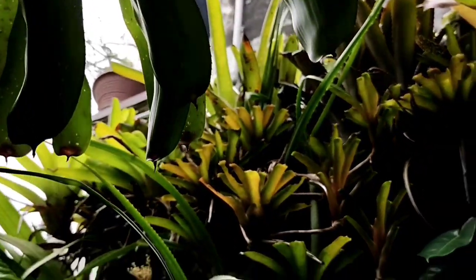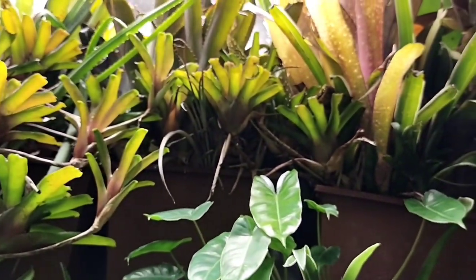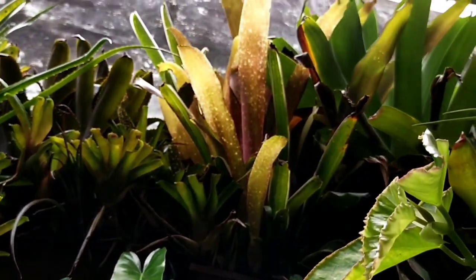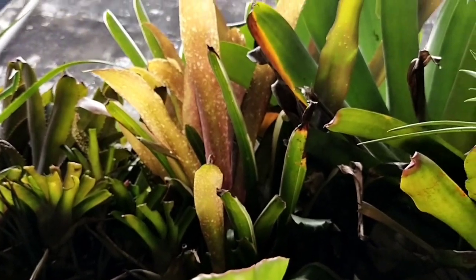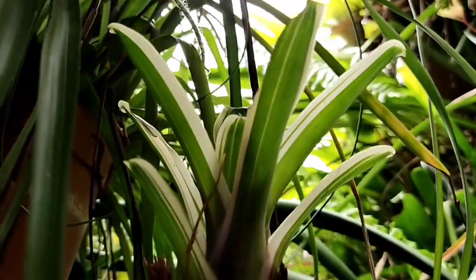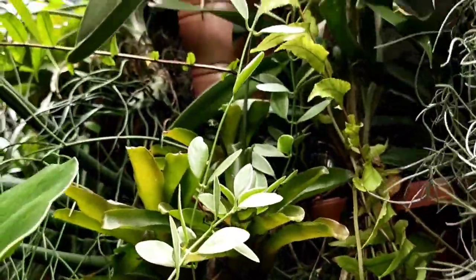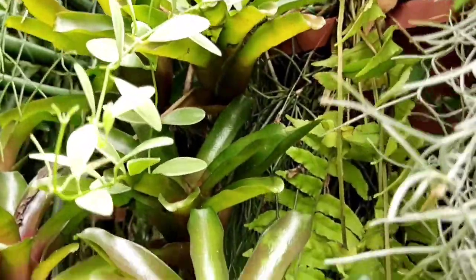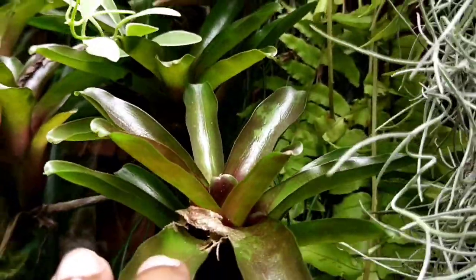But I've also noticed that some particular types, especially the very colored ones, don't do very well. I think I've lost a lot on trial and error. I think these are the ones that actually survive in my garden space. There are the small colored ones, Neoregelia species, this is the tricolor, and this is a fireball if I'm not wrong. They don't really turn red, they are very much in the green tones. So I believe that this is all because of lack of sunlight.